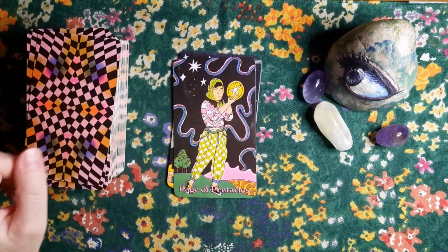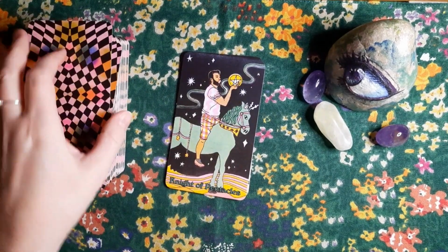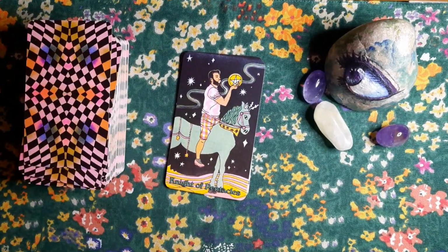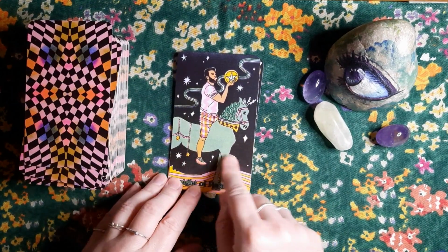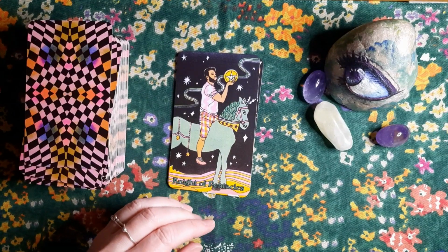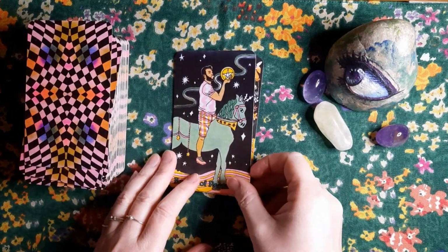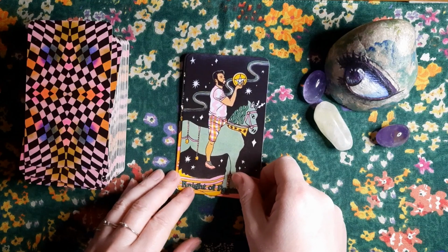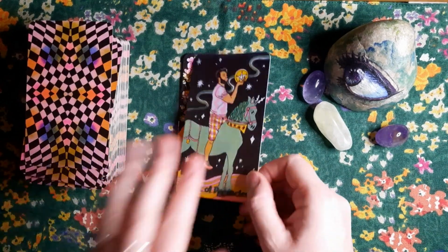Then we've got the page. The knight. Oh, look at this green horse. It's fantastic. It reminds me of the Wizard of Oz when they go into Oz and they're riding those horses with the carriage, the horse of many colours, or whatever it's called. I should know that. I've watched that film a squillion billion times. But the horse changes colour. Reminds me of that. Love it.